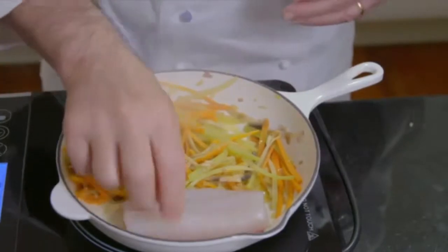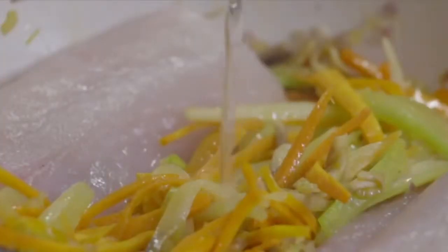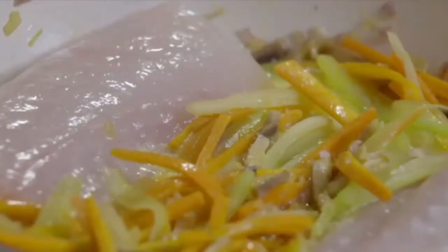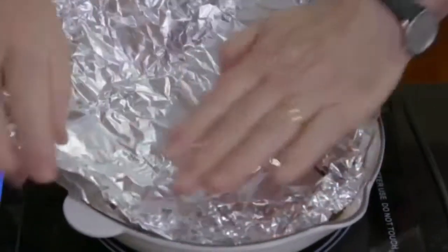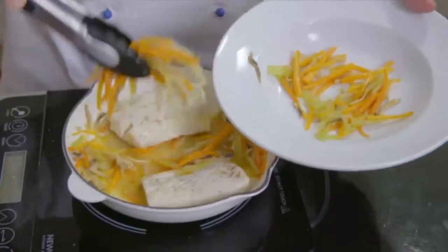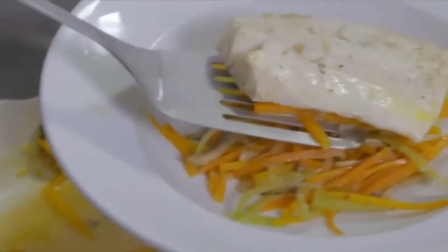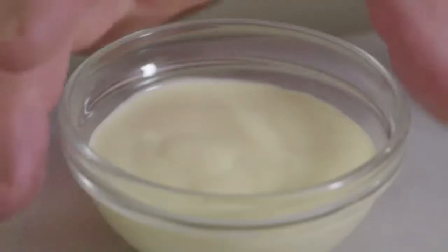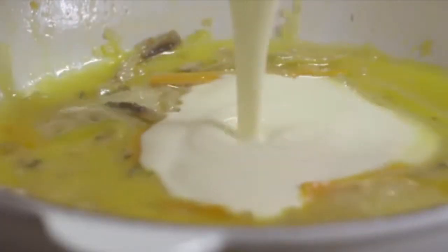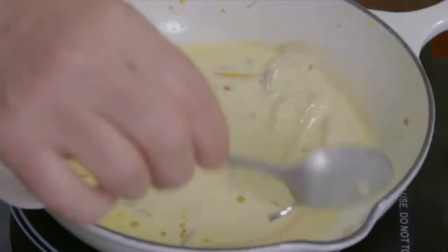Then I top with 2 pieces of blue eye fillet and add 1/4 cup of apple cider. I season with salt and pepper, cover with foil and cook on low heat for 10 minutes. Next, I transfer the vegetables and fish onto 2 plates. Then I boil the cooking liquid down for 30 seconds before adding 3 tablespoons of cream and boiling until the sauce is creamy.